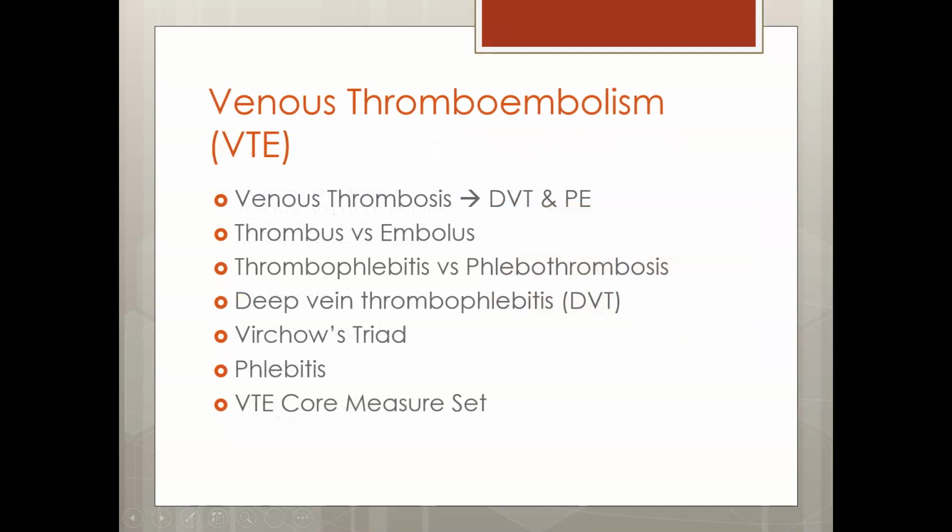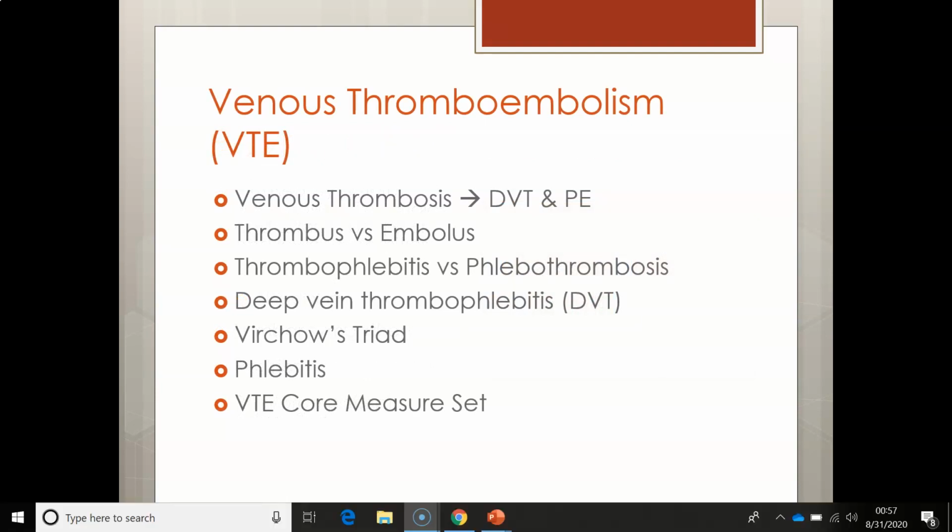Venous thrombosis. Deep vein thrombosis is the most common type of thrombophlebitis. The cause is truly unknown, but it is associated with Virchow's triad, which is where you have stasis of blood flow, endothelial injury, and or hypercoagulability.